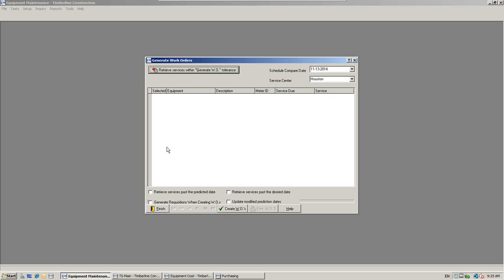You'd be able to come in here. We do have some options down here at the bottom, one of those being Generate Requisitions when you create the work order. So if you have the POIV system and you want to automatically create those requisitions that would go into POIV to either generate purchase orders for purchasing parts, or if you're maintaining an inventory of parts, use that requisition to do a stock issue. But that can be done automatically with that particular option checked.